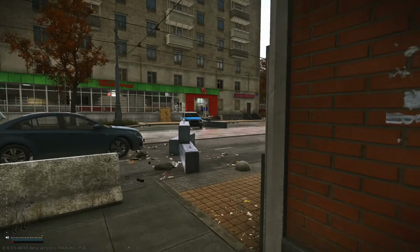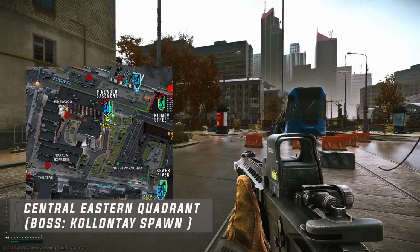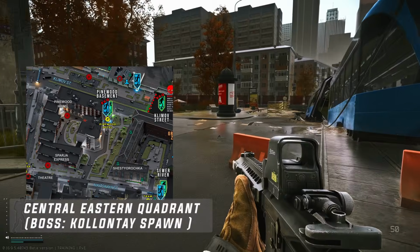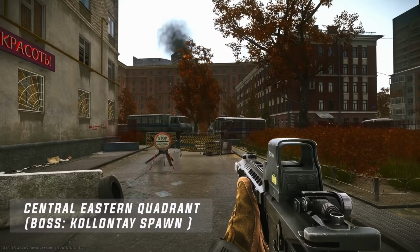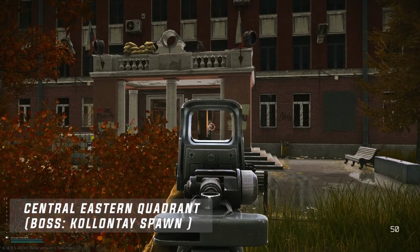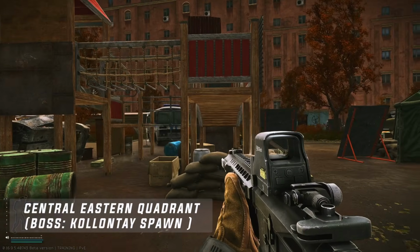So as we exit, this is the tram line that's sunken. There is a boss spawn just here, and we are crossing over into the central eastern portion of the map. Okay, so we're getting closer and closer to the furthest northern part. So this is where Kalante spawns. He generally spawns inside here. And there's a little park here.